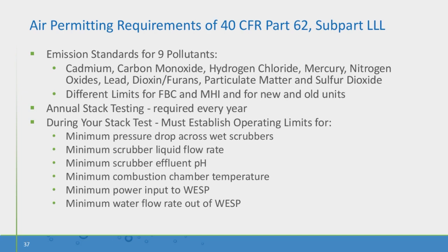So what this meant to owners of sludge incinerators was that you had strict emission standards on the 9 pollutants, and there were actually different emission limits for if you had a fluid bed or a multiple hearth, or if it was a new or an old unit. A new fluid bed had the most stringent requirements, and an old multiple hearth the least. And Asheville was classified as an existing or old fluid bed. It had kind of intermediate, I'd call it, but still relatively strict emission limits, very strict.